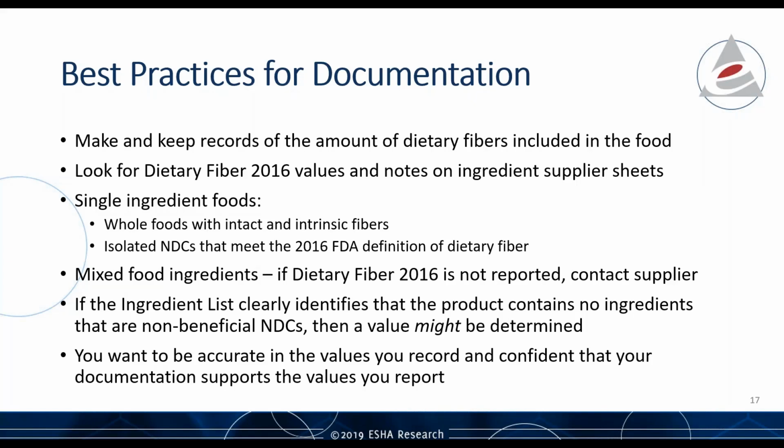On supplier data sheets, we're looking for 2016 label information or comments to clarify fiber data reported. We might be able to determine the dietary fiber content based on the nature of the food or ingredient itself. For instance, with whole foods, where the fibers are all intact and intrinsic, we know that the dietary fiber would be as reported. So the total dietary fiber reported would also apply to a 2016 label. For ingredients that are or that contain isolated non-digestible carbohydrates that meet the 2016 FDA definition of dietary fiber, we can also determine the 2016 dietary fiber content as reported. So again, those are ingredients that meet the definition of dietary fibers or that contain only dietary fibers.